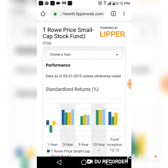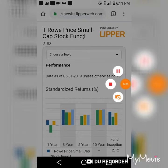That's it for part 1 of the small caps. Remember, small cap companies, you measure small caps by the number of shares they have outstanding based off of the share price. So if that number is less than $2 billion and greater than about $250 million, then it's considered a small cap company. Stay tuned for part 2.